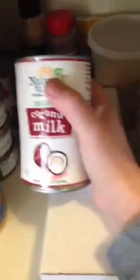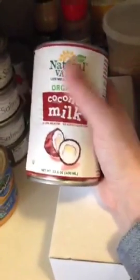Alright, what else do I got? Coconut milk. This isn't my favorite brand, but I like that there's nothing added to it. So it's just coconut. There's no guar gum or anything, which I think is good. Some people have a reaction to that.